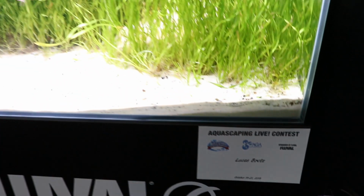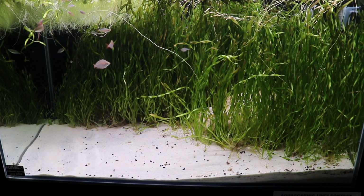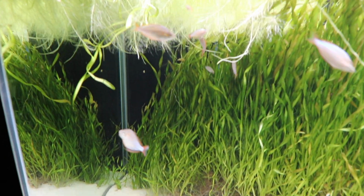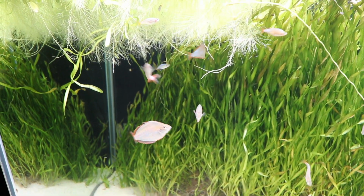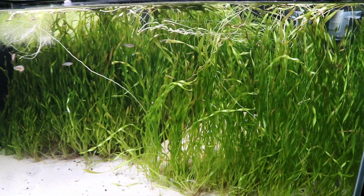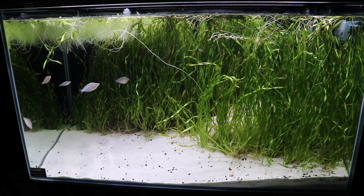I thought we'd start with the larger tanks. This is the first one we're going to look at, and I put the names of all the contestants. I tried to film that first. So when you are ranking them, go ahead and put the names down in the comments below. We'll start out with the larger tanks and then we'll move to the smaller ones. Let's do two different competitions here. So that's tank number one.